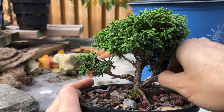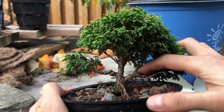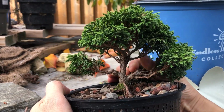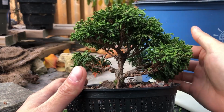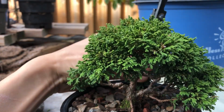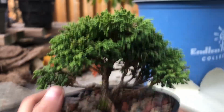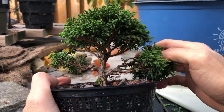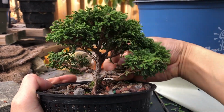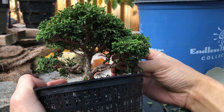I'm just going to remove some of these interior vertical growth. And I think I'm going to remove this back one here. So this whole thing will be gone. Keeping this branch kind of lean, just having these over in one direction. Well, let me remove half of that first. Maybe half is enough. Actually, I'm going to remove the middle one here.